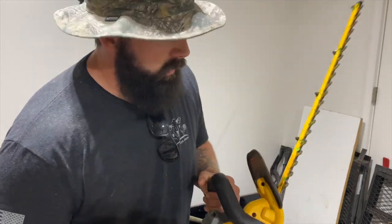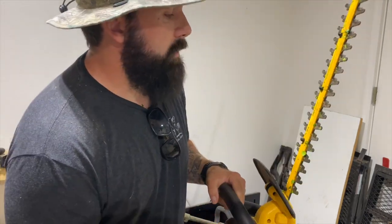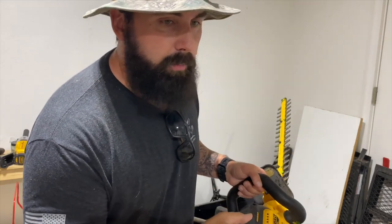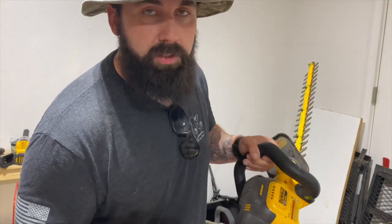I love it, guys. 22 inches. Doesn't skip a beat. It runs just as powerful with the regular smaller batteries, which I don't see right now. But it runs just as powerful, it just doesn't run as long.